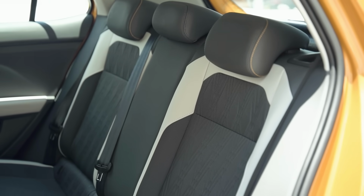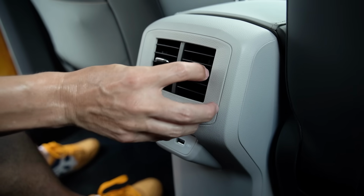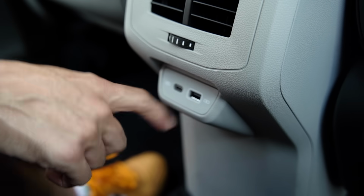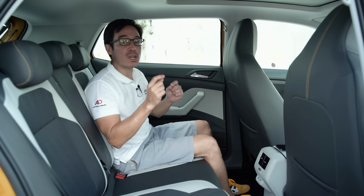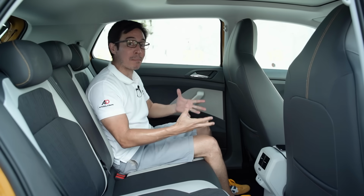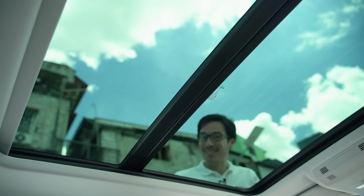Now, unfortunately, there is no center armrest with cup holders. Devoid of that, however, you do have air vents up front, a USB charging point, and a Type-C charging point as well. And then, of course, it may not be as luxurious as up front, but at the very least, they share a panoramic sunroof, which is awesome. Nice.